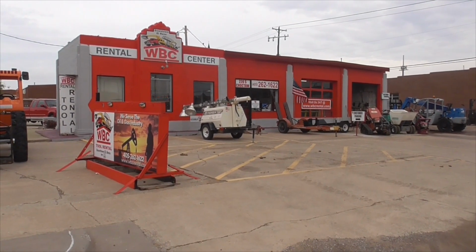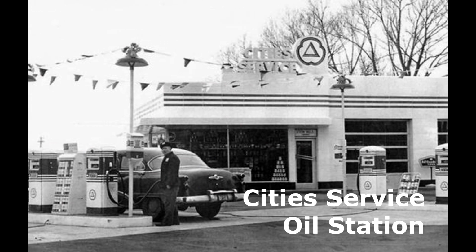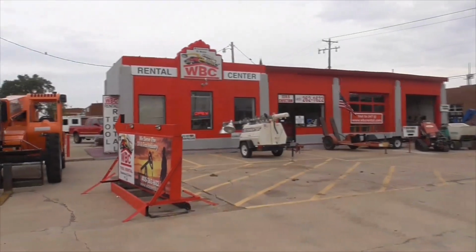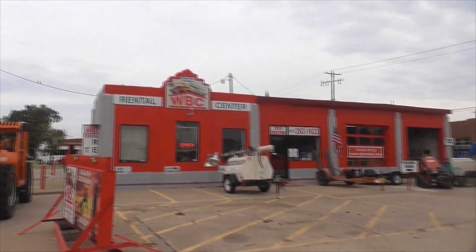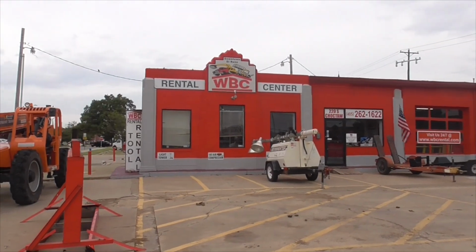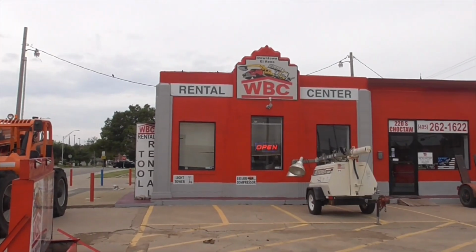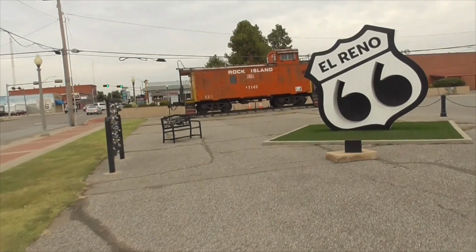So originally, it was a Cities Service Oil Company station with its great streamlined appearance, flat roof, lots of Art Moderne features, geometric zigzagging parapet up here, stepped out pilasters. The original color was white with green trim. Now it's red with that gray trim. Totally bitchin'. On the corner here at Choctaw, it's called the Rock Island Center here.